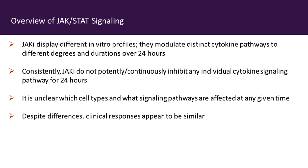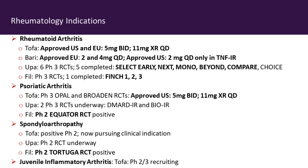So I'm just going to mention rheumatoid arthritis because we know that Tofacitinib is approved in Europe and the US, and same for Baricitinib, both of them at their low dose and not the higher dose. Upadacitinib has completed 5 of its 6 phase 3 trials, and it's under priority review at the FDA right now for rheumatoid arthritis. And Filgotinib, it should say FINCH 1, 2, and 3 are all completed. They were just announced last week.